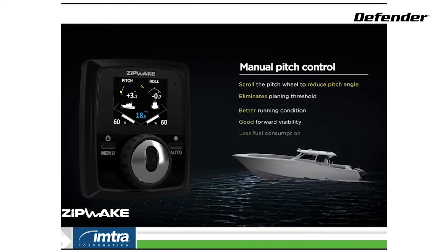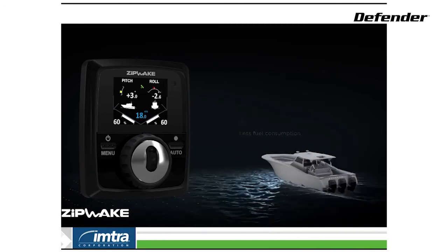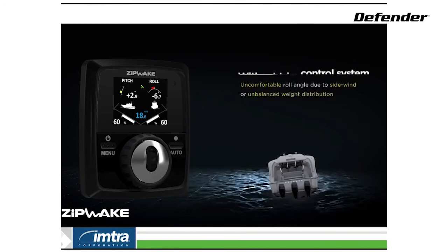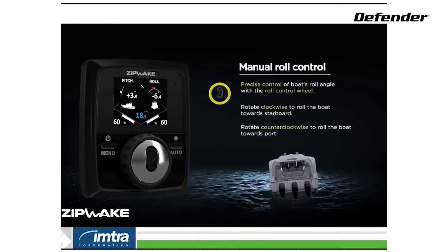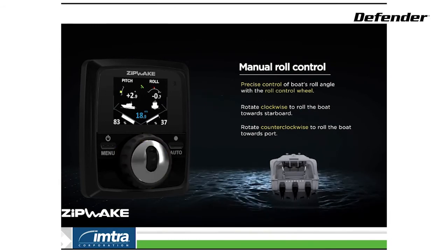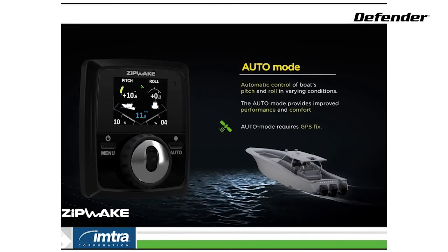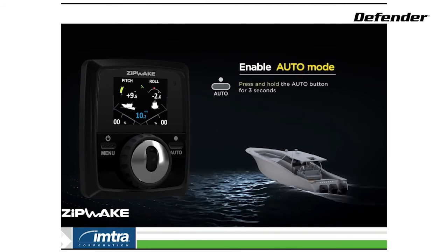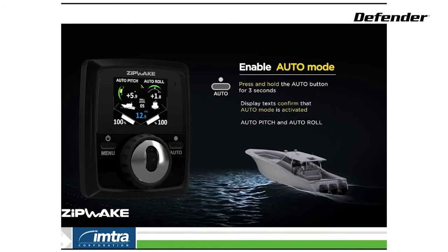So in manual, use the vertical pitch wheel to adjust pitch up and down. You can also manually control roll using a larger outside wheel going from left to right. However, most users are going to put it in auto mode, and it's going to do your pitch and roll control for you automatically, so you don't have to touch anything.